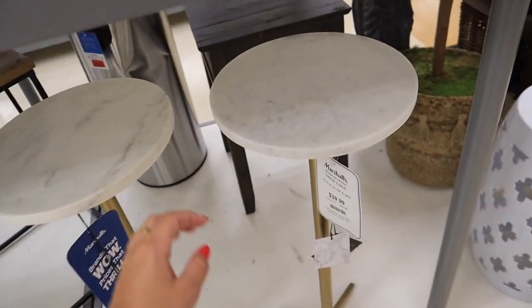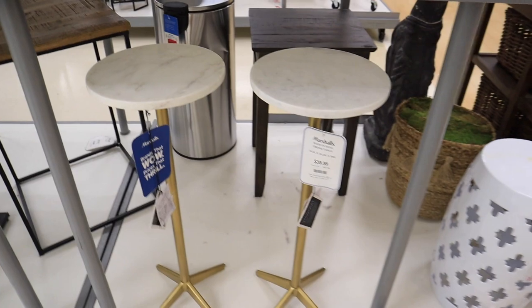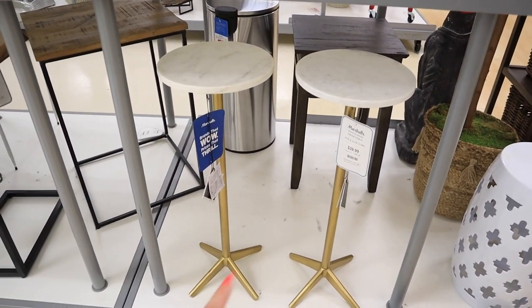But this is really nice. Oh yeah, it actually says it is a drink table. So that's pretty funny, but this is just a cute little table. I just wish the top was a little bit bigger, and these are $40.